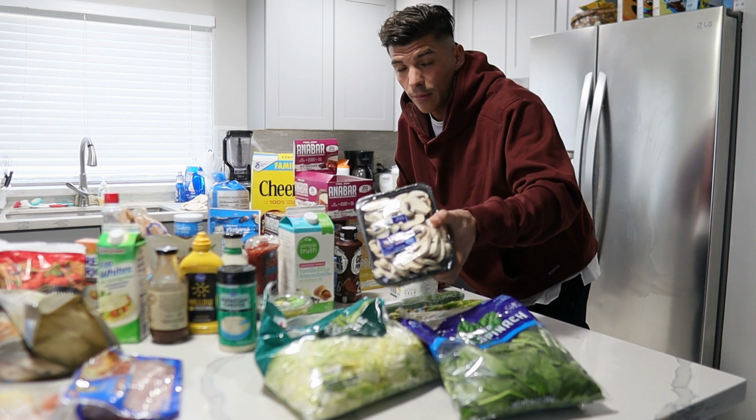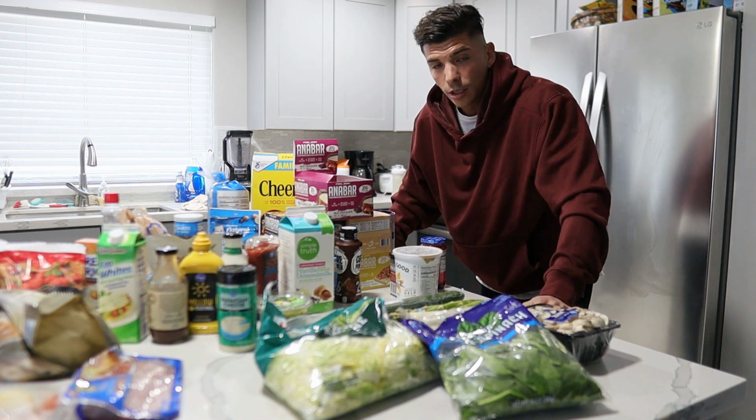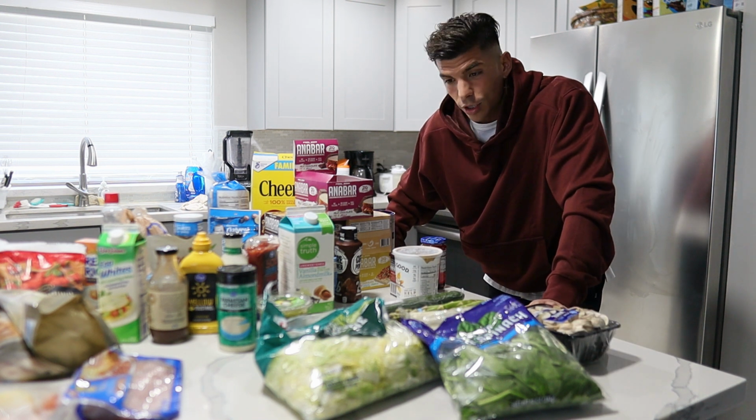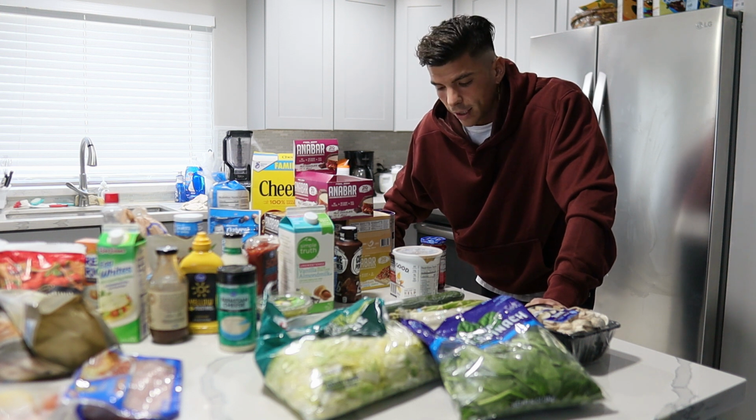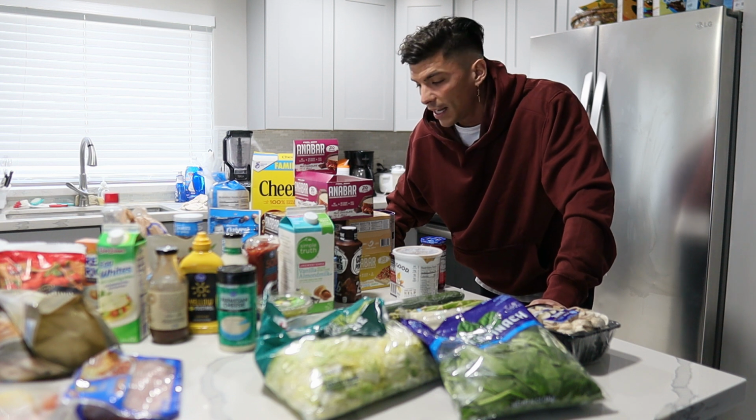Mushrooms, same, pretty low in calories. This whole package I will throw in the pan and enjoy basically. Those are just my staples. I do eat more things. And then we go to the last part: the sweets, the snacks, the hacks.